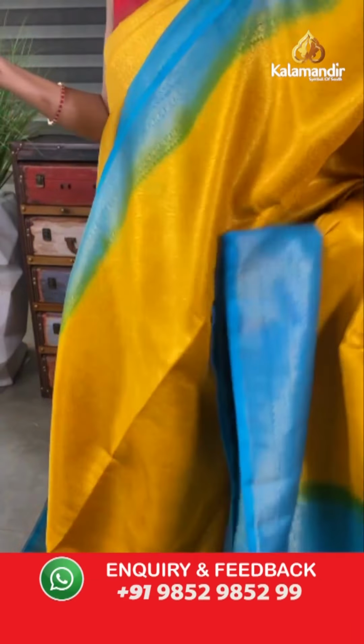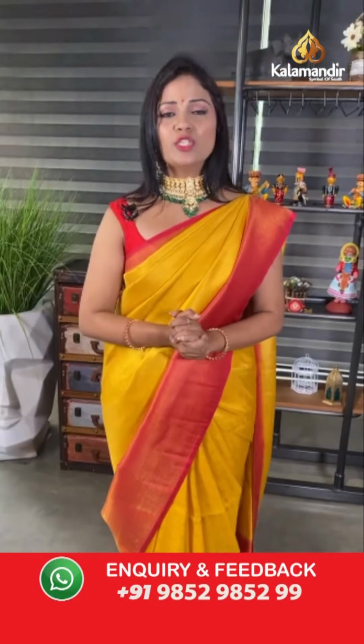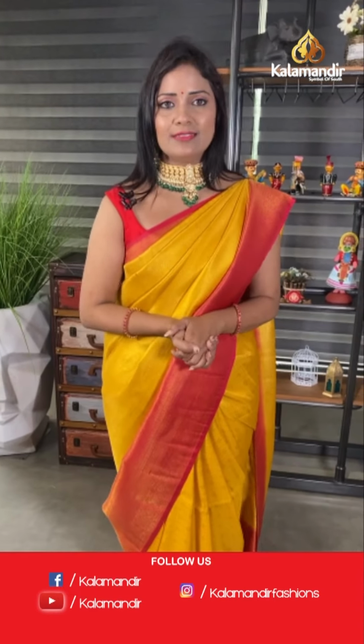So, you can pick any saree from today's collection at 1190 only, dears. So don't miss this offer. Usually you can't get the same price on the same collections of silk sarees on regular days. So don't miss the offer. Next saree.